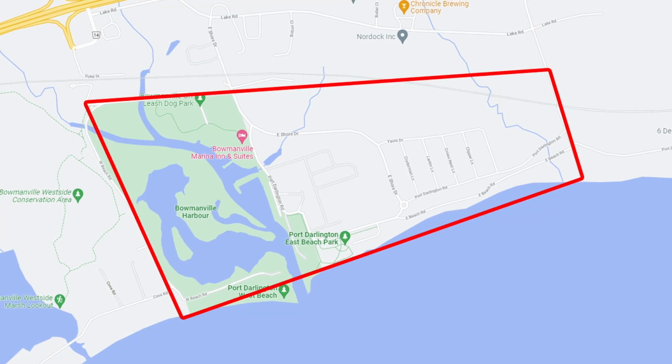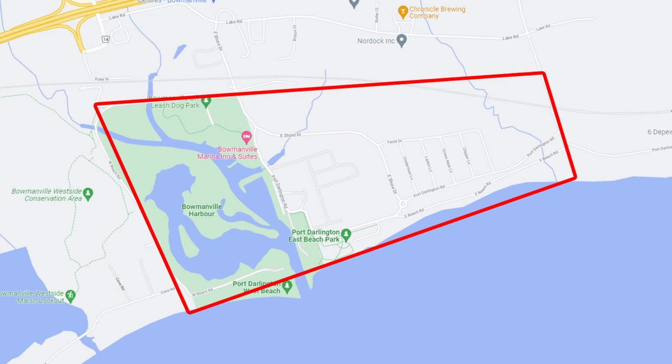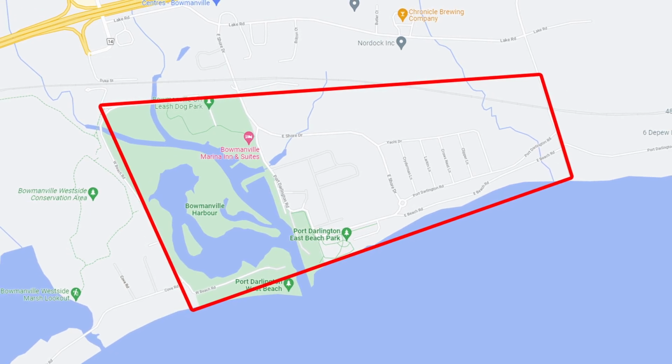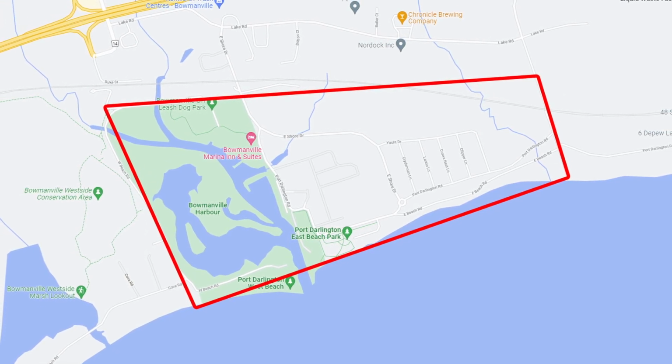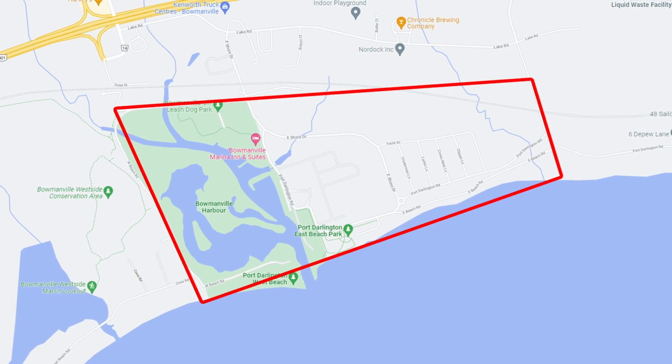If we start to look in some of the newer development at the south end in Port Darlington, a lot of newer modern style architecture. The properties there are a little bit more expensive, closer to the $1 million mark, but there's a mix. Some are just under the $1 million mark and some are just over. So your budget's going to have to be in that sort of 800,000 to $1.2 million range on average to find something suitable there.